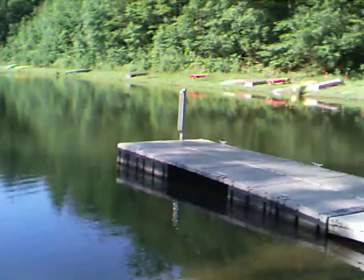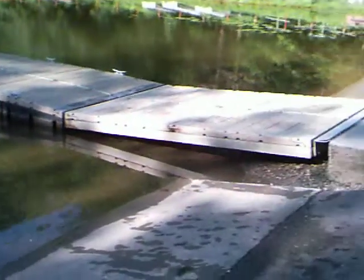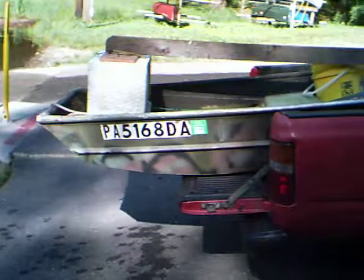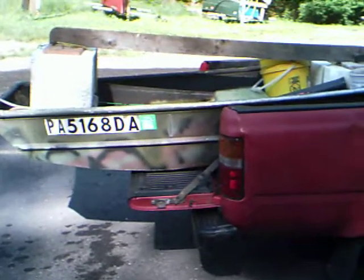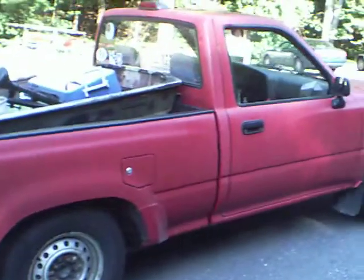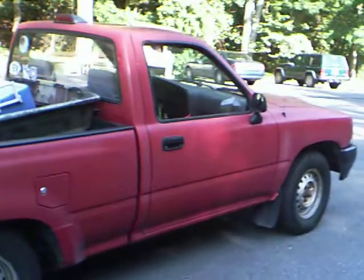I'm going to give you a quick tour of my fishing rig. So here is my boat. Expires March 11. I guess I've got to get a tag on there. Right in the back of the truck.